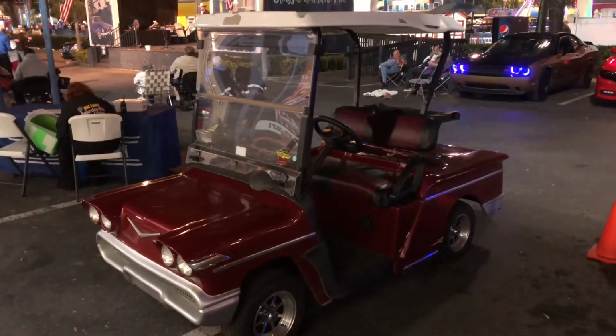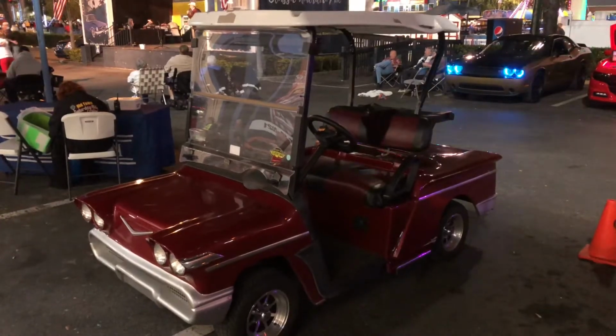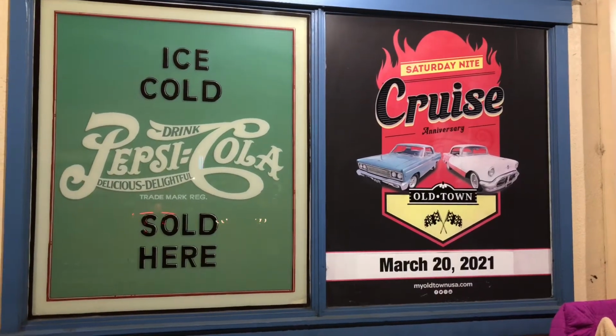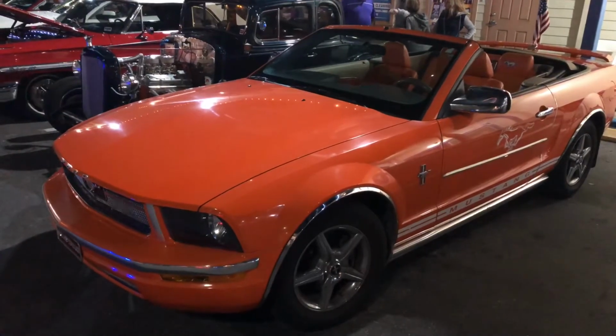Check out this little golf cart, looking a lot like a little 57 Chevy. Now this is on the other side. These were not part of the show, but these are people that frequent here because they're part of the club. There were just a few, so I got to check out some of these really cool cars.